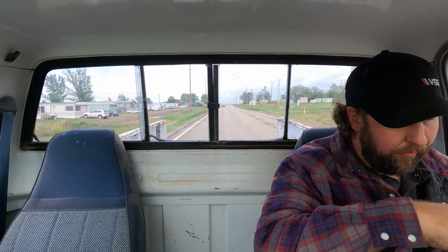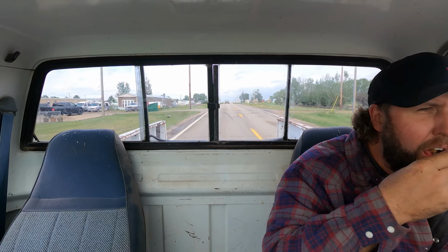He said if I make it 8 miles, he's got an old van that doesn't run very good. Been sitting there for many years. I can scoop that up for next to nothing. Maybe make it home on that. I don't know. We'll see what happens. Oh yeah, here we go. High gear.